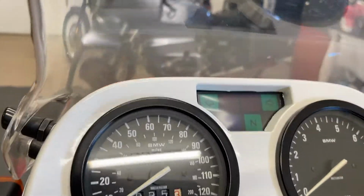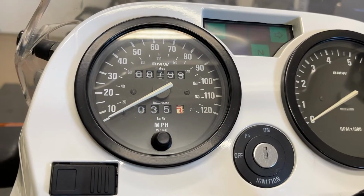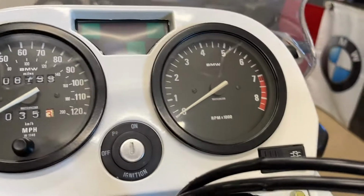Again, very low mileage bike with 8,800 miles on it, heated grips.